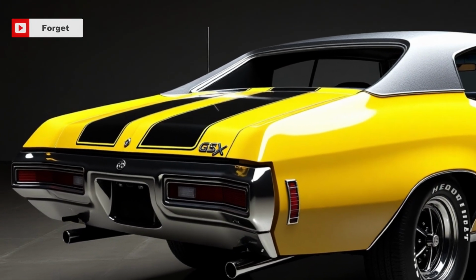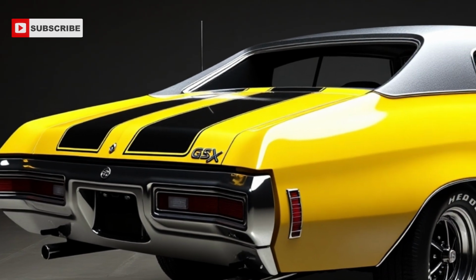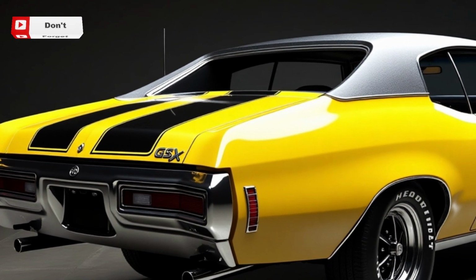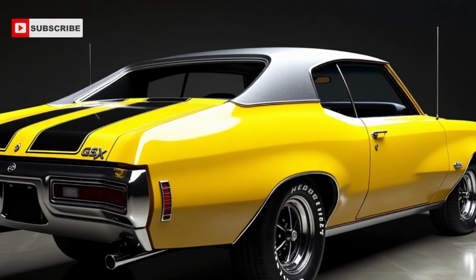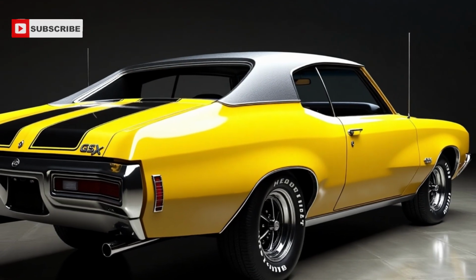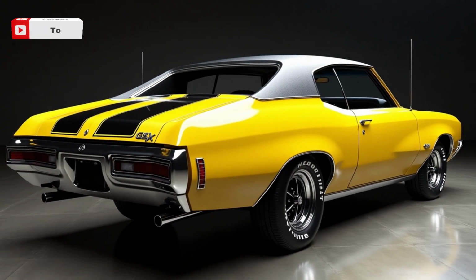Rated at 350 horsepower and a jaw-dropping 510 lb-ft of torque, it delivered tire-melting acceleration with almost no effort. And if you opted for the Stage 1 performance package, you got bigger valves, a hotter cam, and beefed-up internals, turning the GSX into a legitimate street dominator.